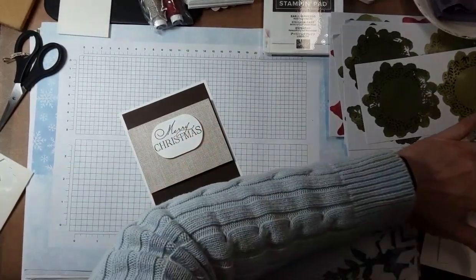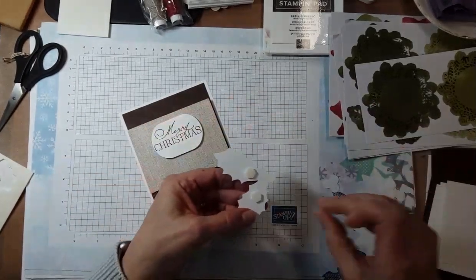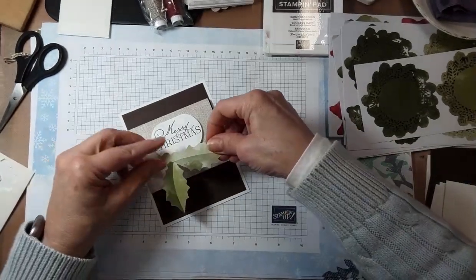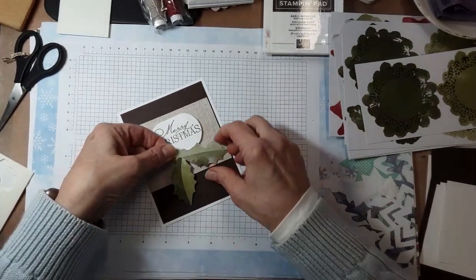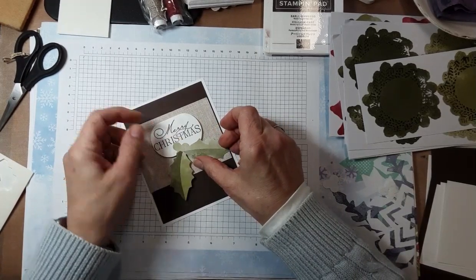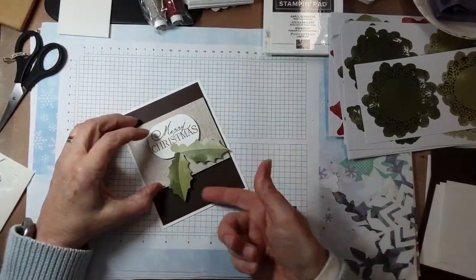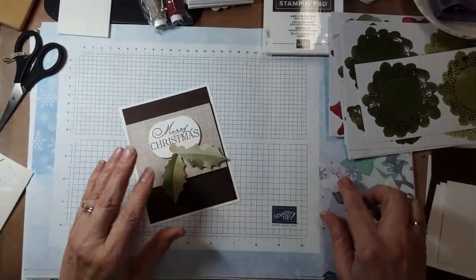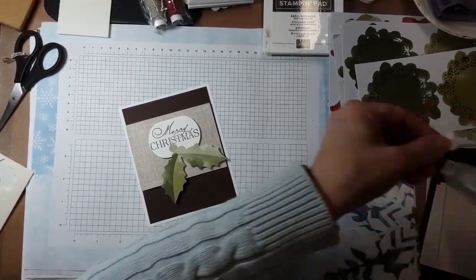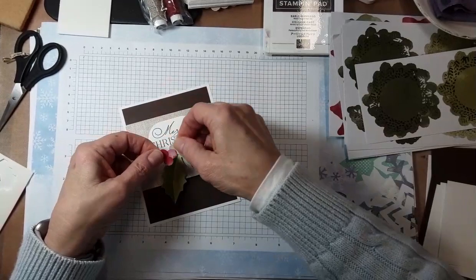Yikes. All right, so over here, I'm going to put a little adhesive back here behind the berries. And we'll just do that, like that. Okay, see, still opens. If I had put my dimensionals where I was going to originally, that could have been a huge problem. All right, we'll add a little adhesive to the berries on the back here, and we'll decide where we want those. Like this, I think.